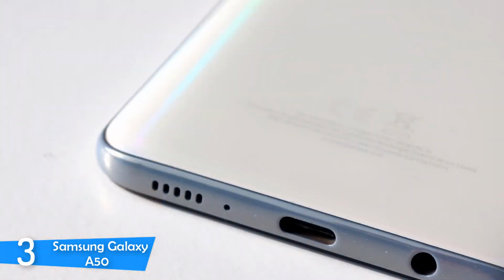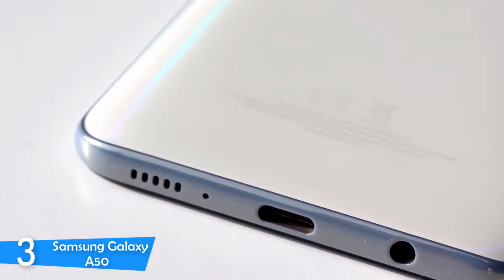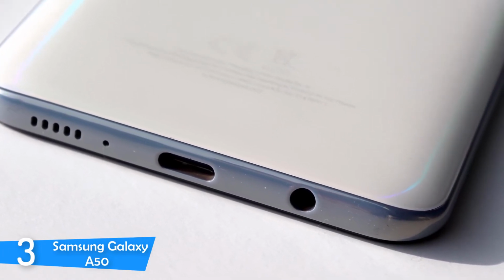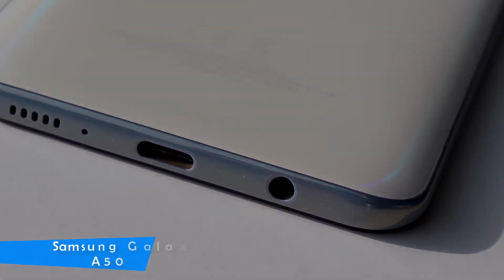The 25 megapixel selfie camera was perfect as well, as delivering good detail. The performance of this beast was pretty capable, and thanks to its Exynos 960 CPU, 4GB of RAM and 64GB of internal storage, it was capable of ploughing through everything you could think of.